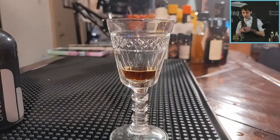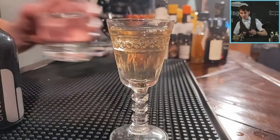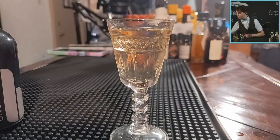Look at what color it is. It looks dark. When I add water to it, it becomes less dark. Wow, it's brown, but it's also kind of yellow. Who knew? That's incredible.